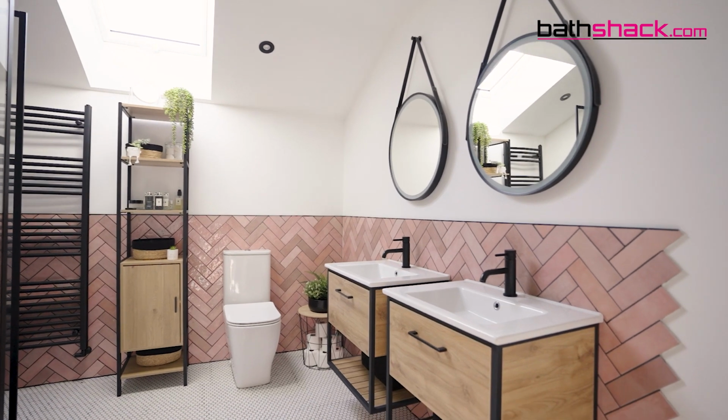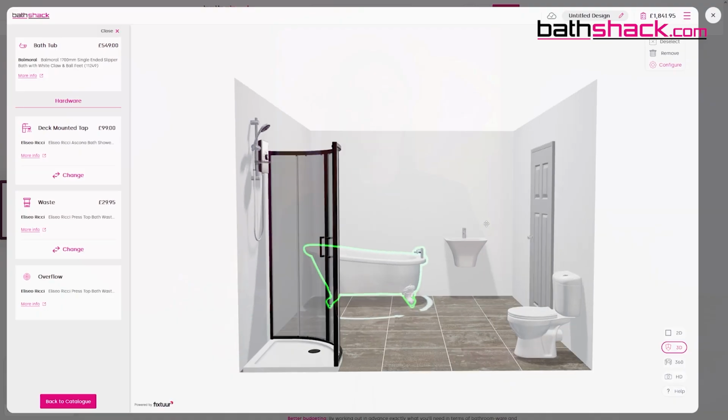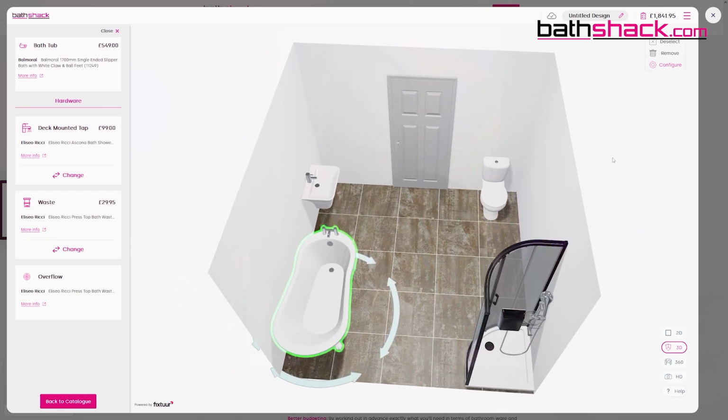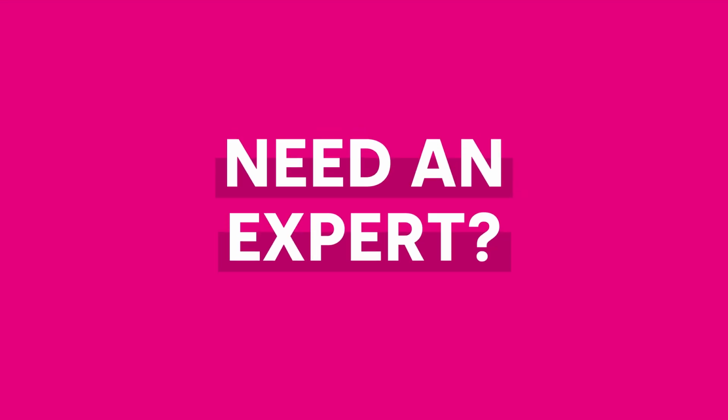your ideas. Our 3D bathroom planner can also be a great way for you to see what you can fit in your floor plan. Here you can input your measurements you've already taken and place Bathshack products in situ to get a real idea of how your modern and quirky bathroom could look. This is also a great opportunity to see what exactly will match with those beautiful botanical tiles you've had your eye on.